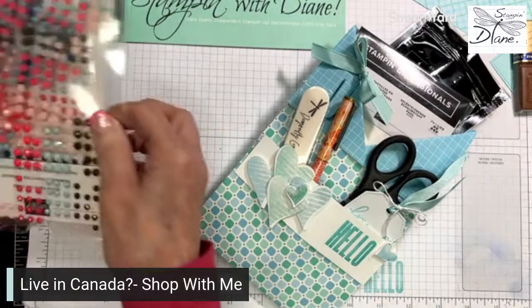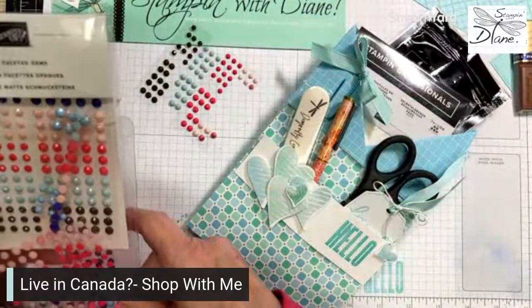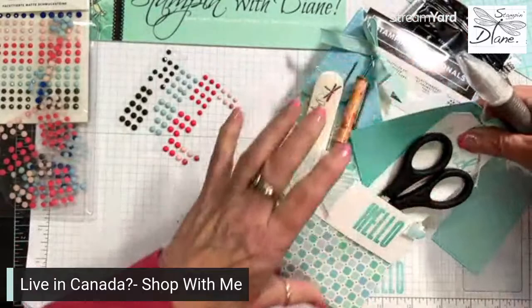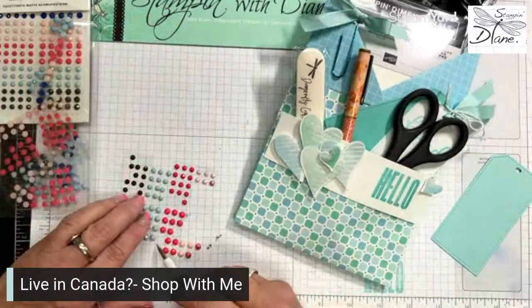These are the solid frosted gems, and they come in Pool Party and the blue. So I'm going to actually use the Pool Party on here. Let's separate that a little bit so we can see that behind there. How fun, right? Yes, it definitely needs brightening up. But we're just going to put these on here, and I can always use something else.